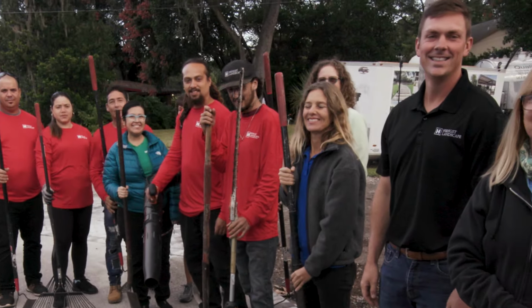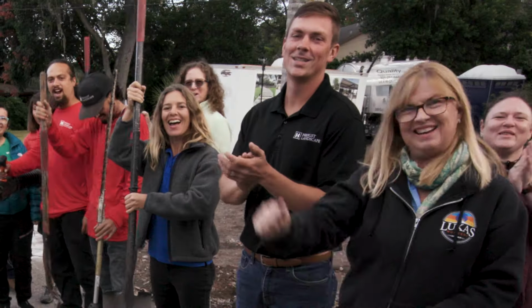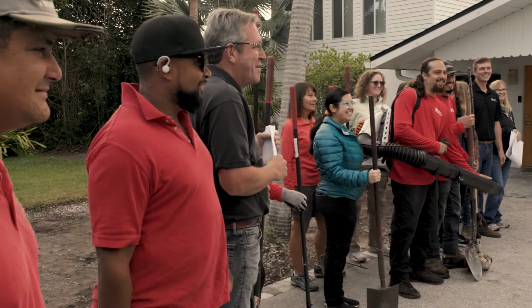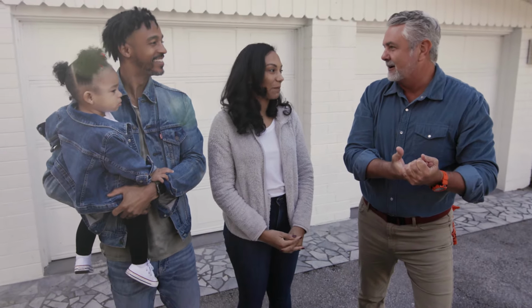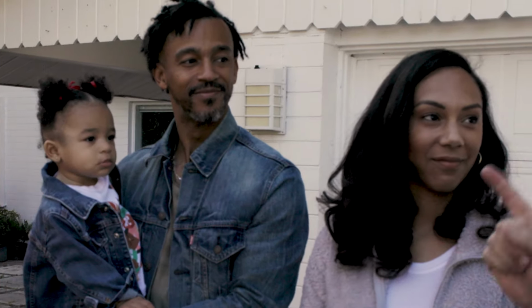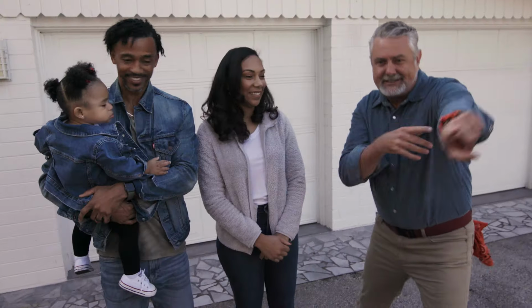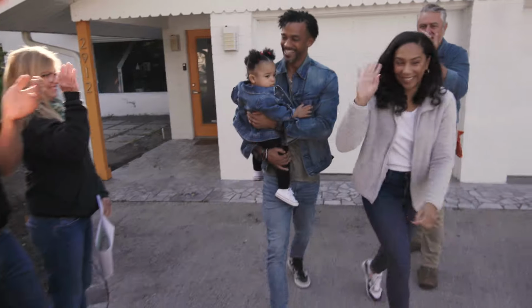I wanna introduce you to the men and women who are gonna do this, all right? This is your flip crew. Yeah! Oh, see all these rakes and shovels and saws. As soon as you guys leave, we're gonna put those to work. When you come back, you're gonna have that Florida-friendly landscape, I promise. You guys ready to go? Yes. Let's go. All right, let's go to the car. It makes me feel like the day before Christmas.